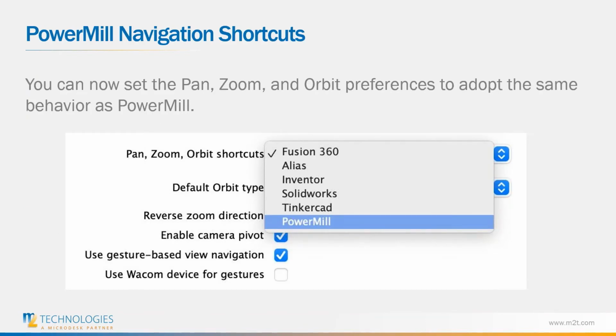So first we have the PowerMill navigation shortcuts. What this allows you to do is set your navigation preferences to be the same behavior as you would find in PowerMill. So if you're used to working in PowerMill and the navigation throws you off working with Fusion 360, you now have the option to set that as the default along with the other previously available options. So this will change your pan, zoom, and orbit preferences.